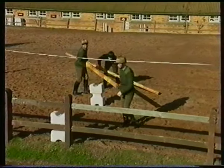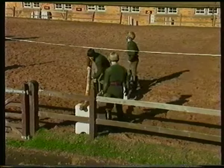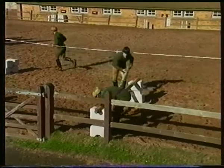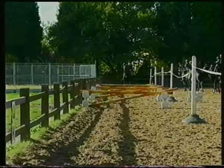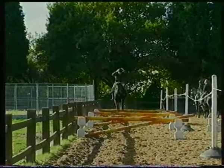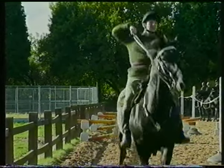What we introduce in this stage of the training is a jumping lane, where the riders go down without stirrup irons, and we introduce something which we call the hands on the heads. So they've got no stirrup irons, no reins, and they come down into the lane and they actually jump the fences with their hands on their heads. And again, well done. And the next.